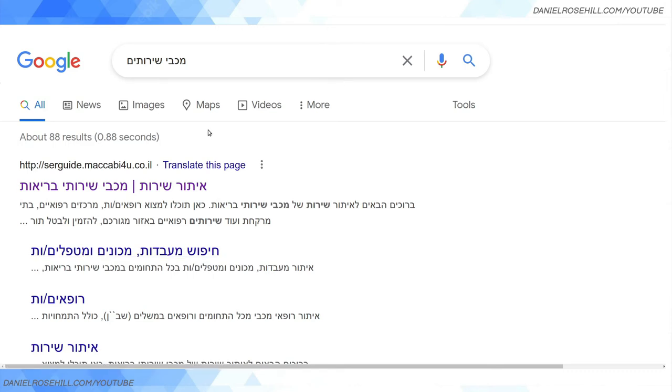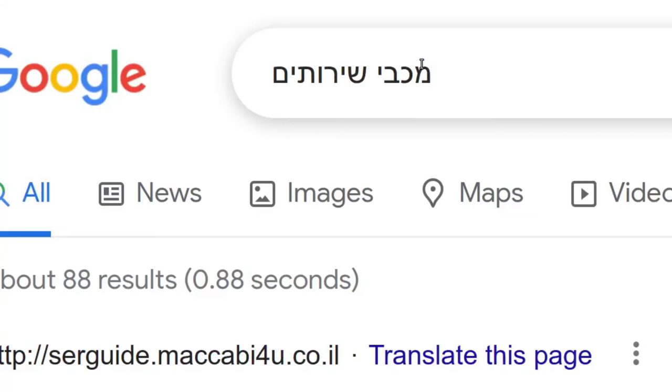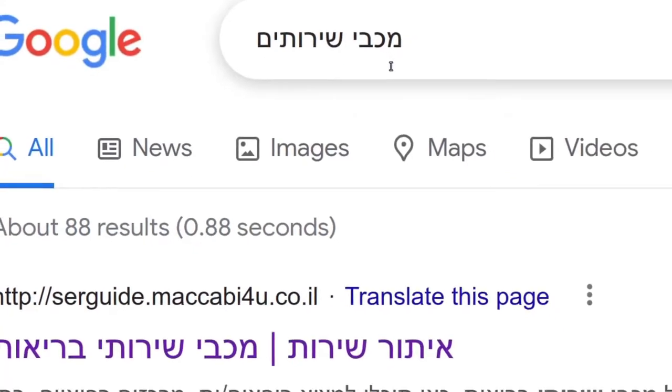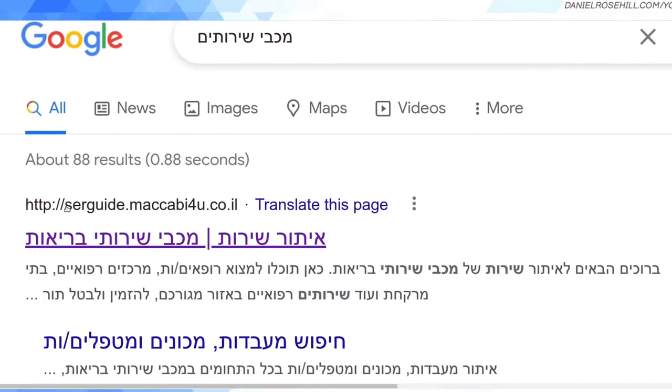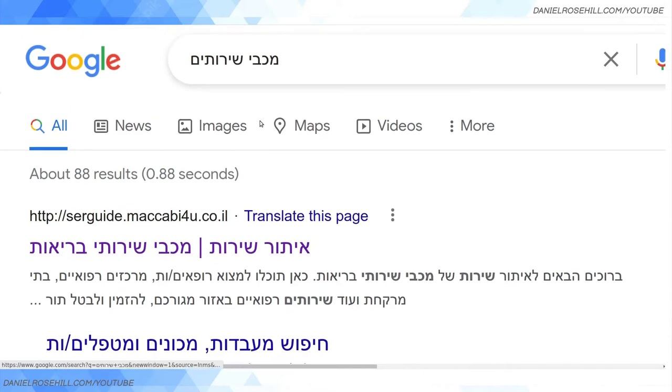So you're gonna get started by typing in Maccabi Shirutim into Google. And you're gonna find this URL here called SirGuide, Sir, probably short for service.maccabiforyou.co.il. The URL might change in time, so I recommend just searching for Maccabi Shirutim. This knowledge is relevant on the 9th of June, 2022. Maccabi could reorganize their site, but at the moment, this is how it works.